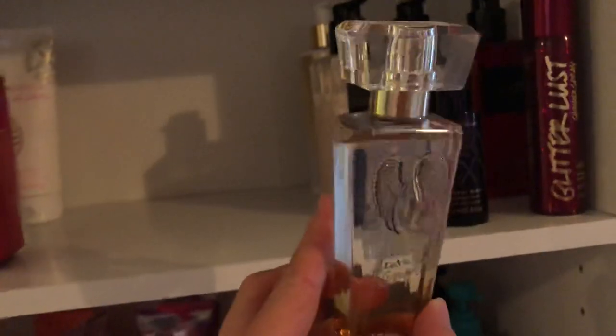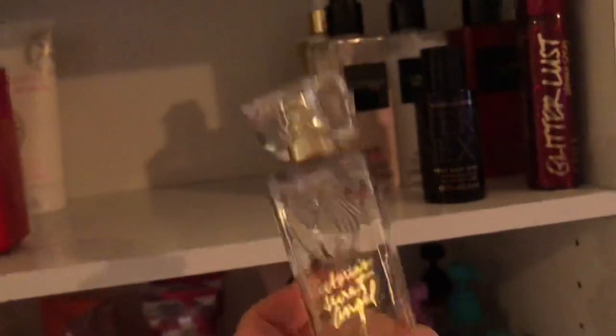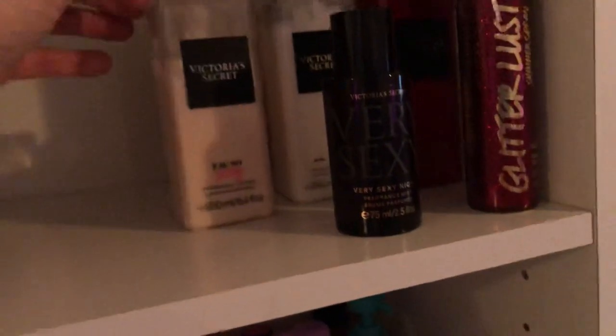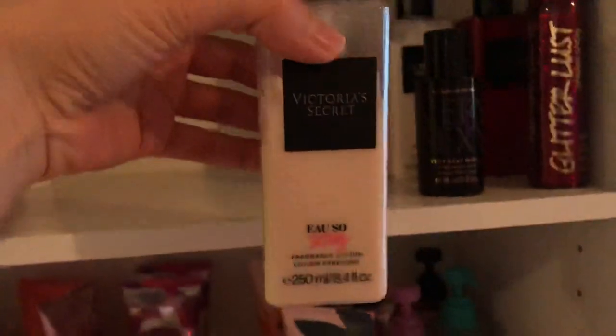And then Victoria's Secret Angel Gold. I got the little travel size of this one. I like the wings on it. Got all this at the semi-annual sale. That's why I like the semi-annual sale, because it's the only time they really have good deals on all of these.